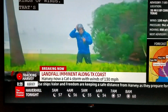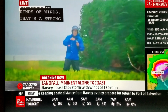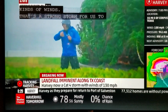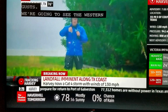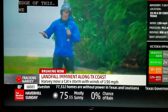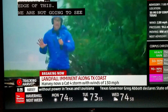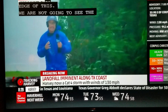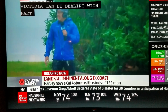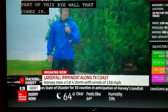So again, guys, as we talked about, we're probably going to see just the western edges of this. We're not going to take the eye wall, fortunately I should say, for Corpus Christi, but unfortunately, areas off to my north, like Port Lavaca, like Port O'Connor, certainly Victoria, could deal with a part of this eye wall as it comes in. Remember, we're starting at Category 4, so it may weaken a little bit, but we certainly are anticipating some structural damage with the kind of winds that we can see.